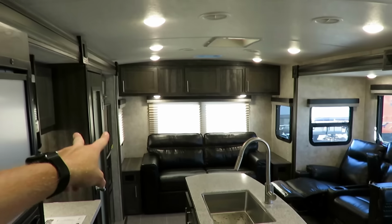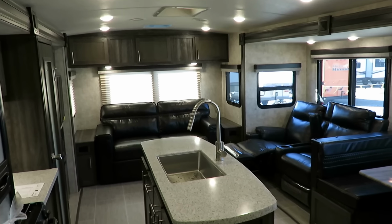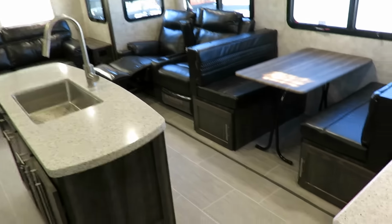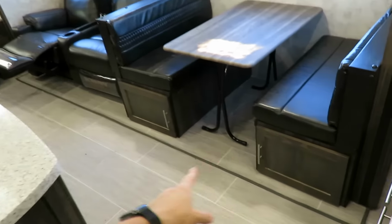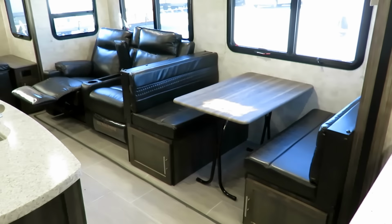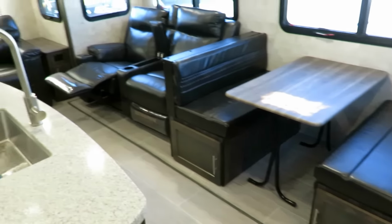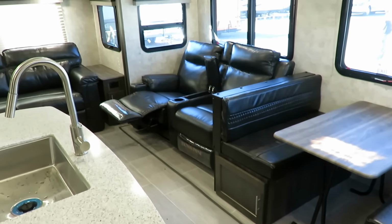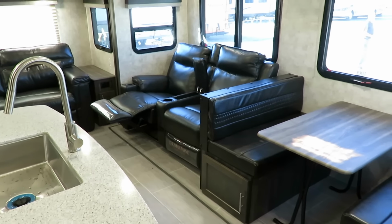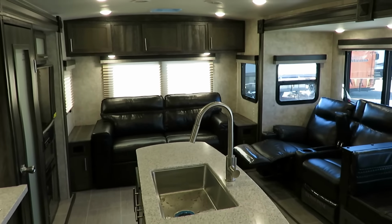I pulled some window shades so that the sun wouldn't be drowning out my camera, and it's still a huge difference in here. So, again, carpetless and 39-inch deep slide as opposed to 36. This is a deeper super slide. That means that the dinette doesn't stick out into the living room area. That means that you've got more room to walk around this wall-hugging theater seat we put over here. And windows, windows, windows. You've got lots of windows for airflow and visibility in here.